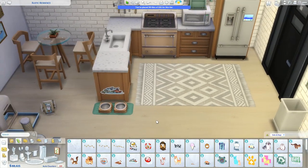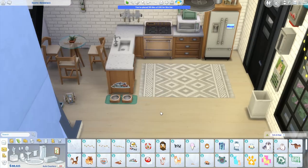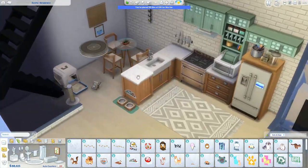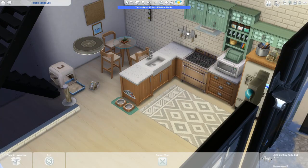What was I getting ready to do? I was getting ready to add something to the counters, but you know what? I'm not going to, because we need our counter space. Counter space is very precious. So we won't even mess with that.